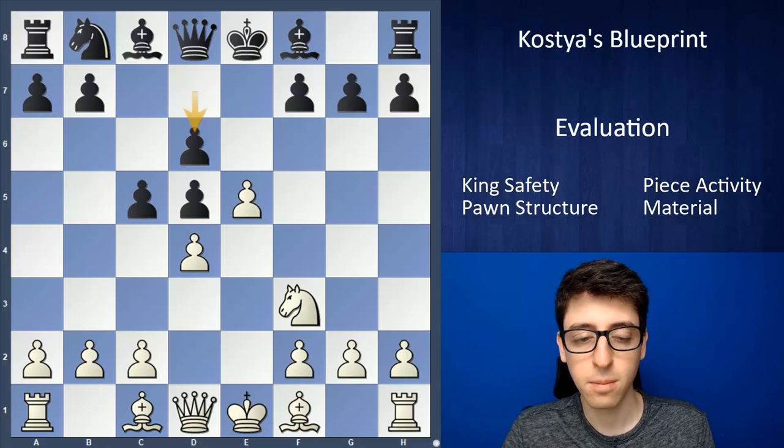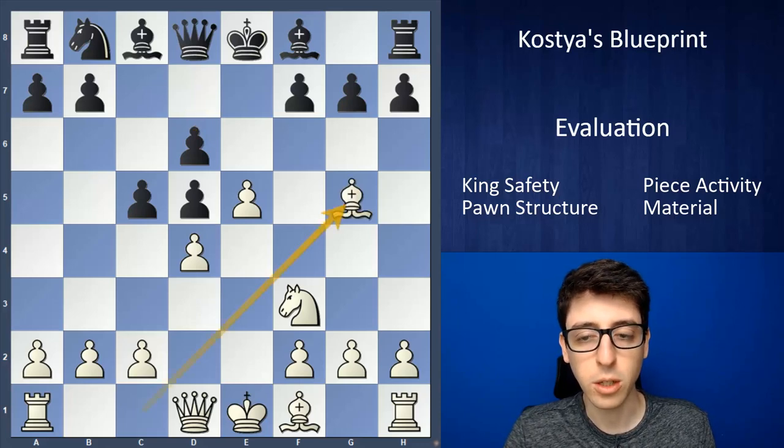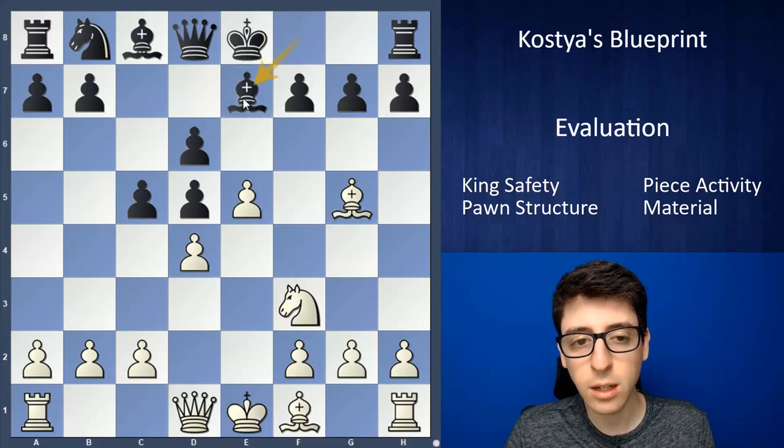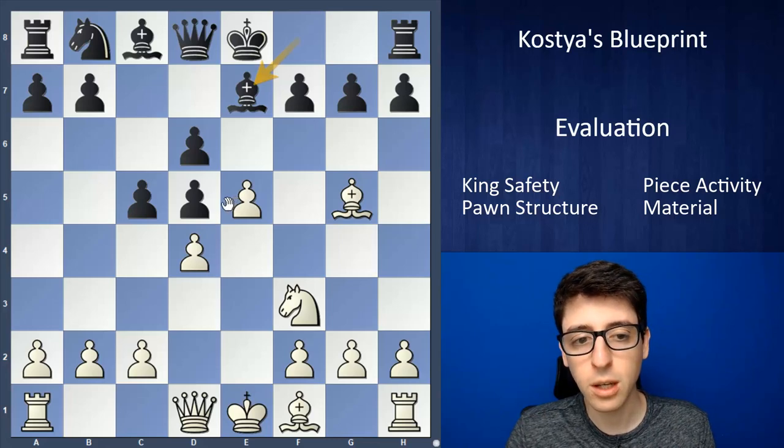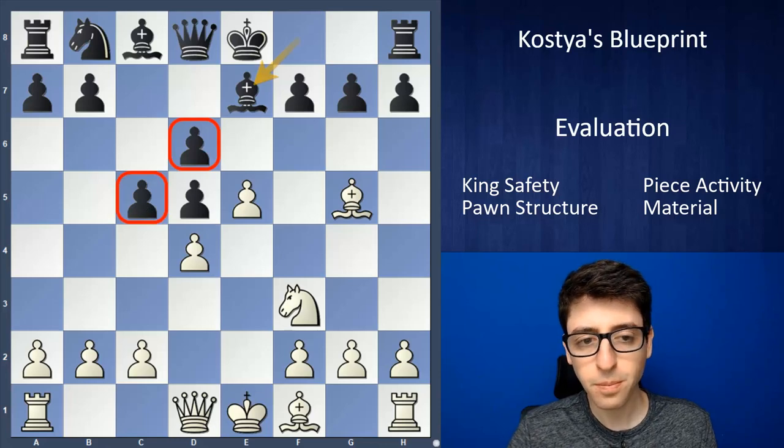Black played d6, and here Keres goes bishop to g5. And now white's idea is pretty simple. He's developing the bishop with tempo and attacking black's queen. If black plays bishop to e7 here, then we can already see by the structure that this kind of favors white, a trait of the dark squared bishops, and black will be left with some dark squared weaknesses.